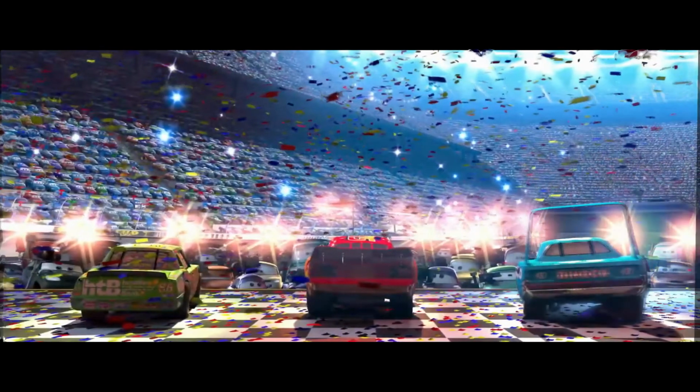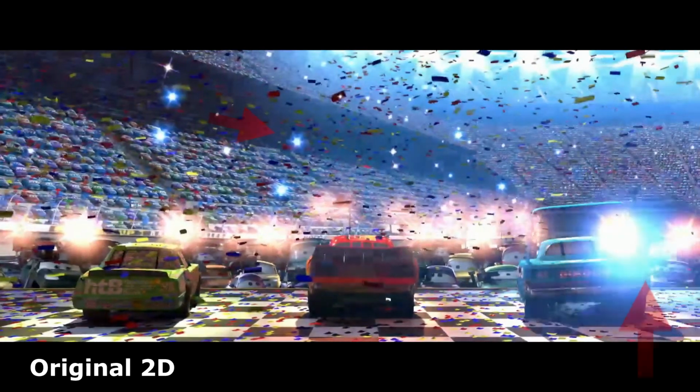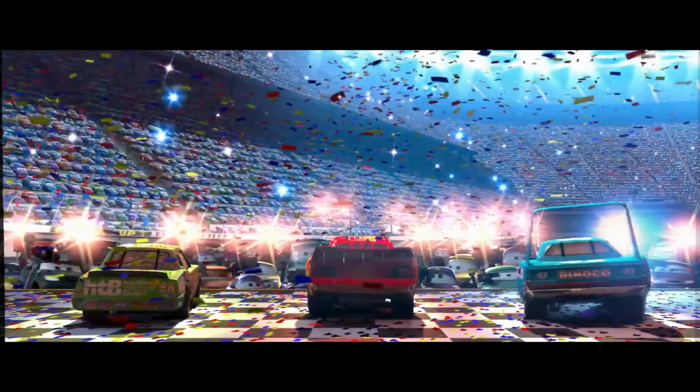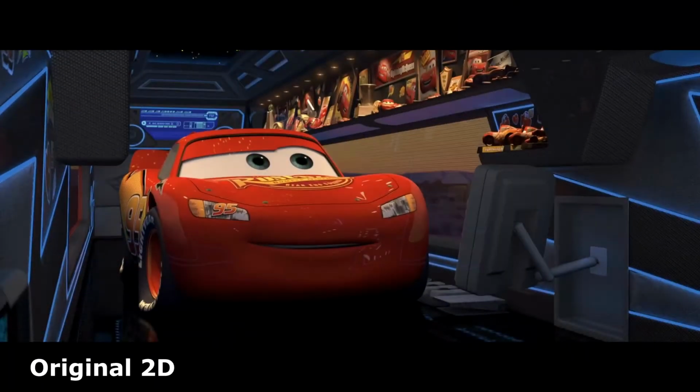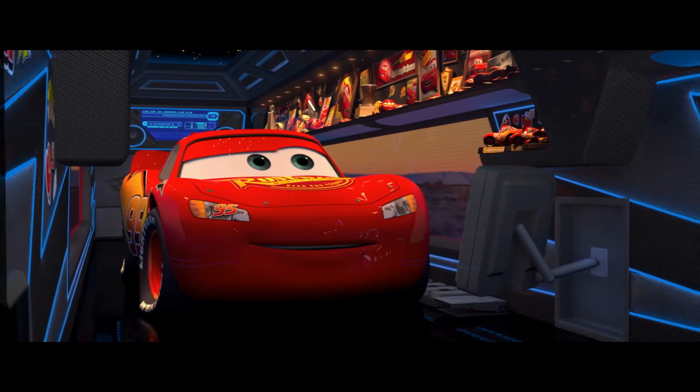Now here, even the left and right eye is a different color on the far right of the screen. This is very peculiar. And I guess that creates a bit of a twinkle effect. I wonder if that was intentional or if that was a mistake.